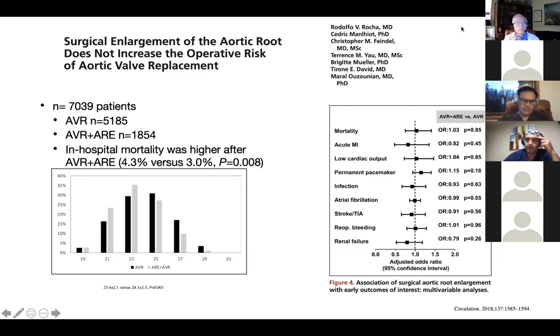Well, we talk about root enlargement. Obviously, it's surgeon dependent in terms of the expertise of the surgeon, but there are several reviews or meta-analyses that try to find if the surgical enlargement of the aortic root increases the risk of operative mortality and long-term outcomes. And in a report from Toronto, there is no increase in mortality, acute myocardial infarction, permanent pacemaker, infection, stroke, preoperative bleeding, and renal failure.